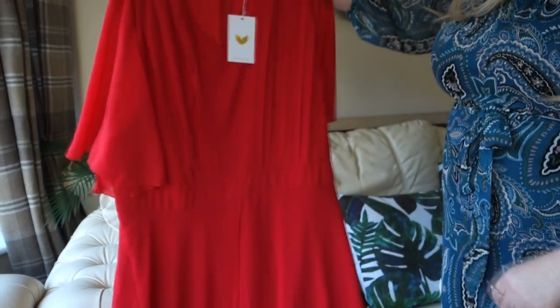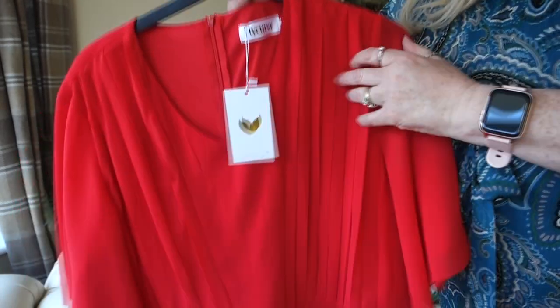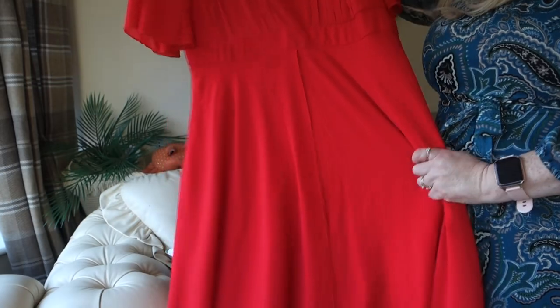It's a really, really elegant dress. And I picked up this in a size 2XL, and this fits me absolutely fine, guys. But I would see it on this site for size, and in Primark or places like that, I would be an XL. But this is a 2XL, I've had a size up in it.